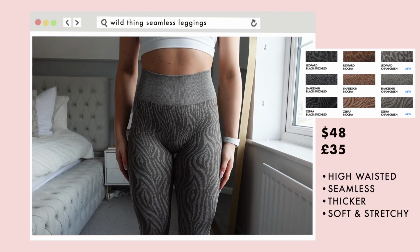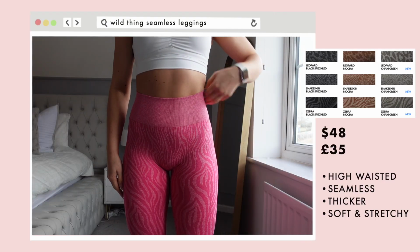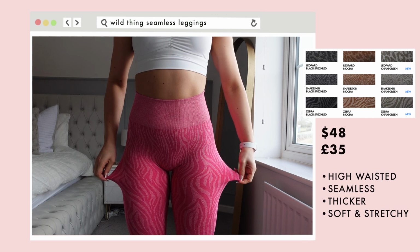These are literally comfort to the next level. I could basically wear these around the house, feeling comfortable, chilling, and even if you've got bloat, they just feel so comfortable. I actually do wear a small in these. Now the ones that I've got here are a medium, but I do wear a small.